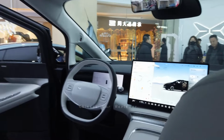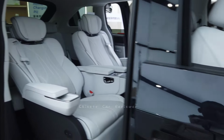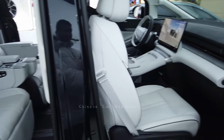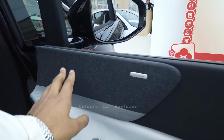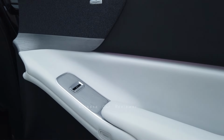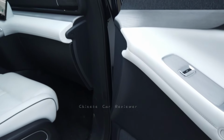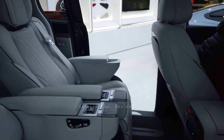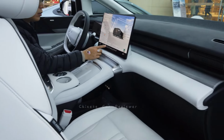Now look at the interior. I will go later, there are some people. And I also got the power door handles. Here there is no sound speaker with the doors, but it's okay. When you turn on the music, they use some sound speakers over here. The sound system is really good.